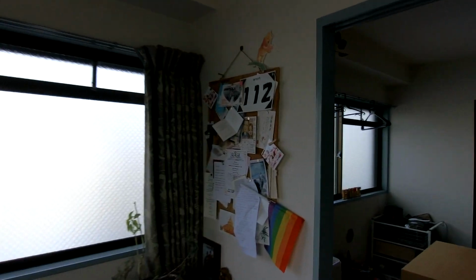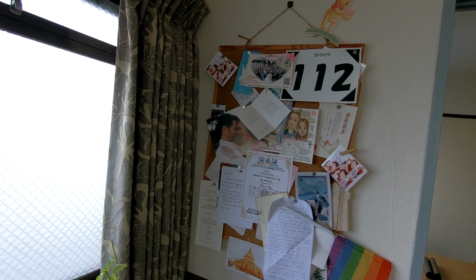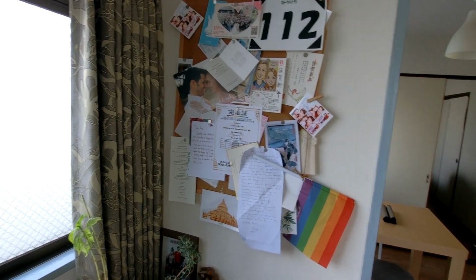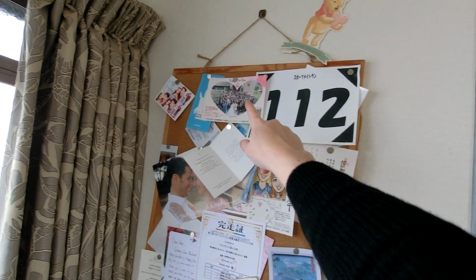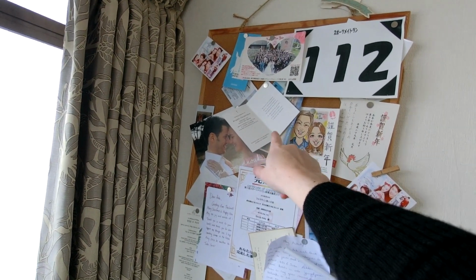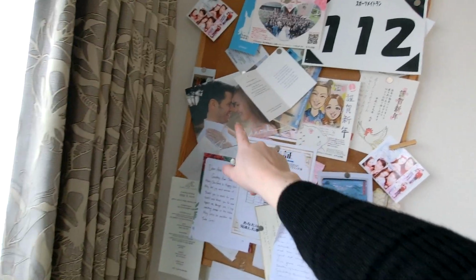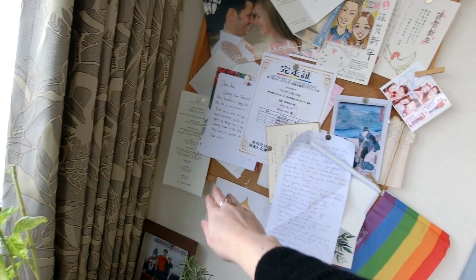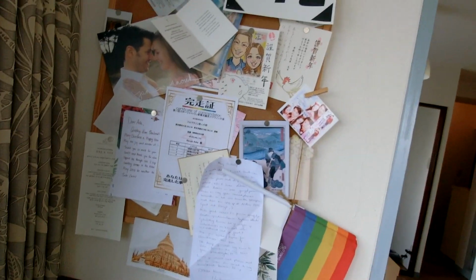One last thing in this room that I want to show you is my messy pinboard. So here I keep all sorts of memorabilia. This was from my first marathon, this number from my friend's wedding. Unfortunately, my great aunt passed away a few months ago, so this is hers for the funeral. Other weddings of my friends, some letters from friends, photos from friends, some museum tickets and so on.